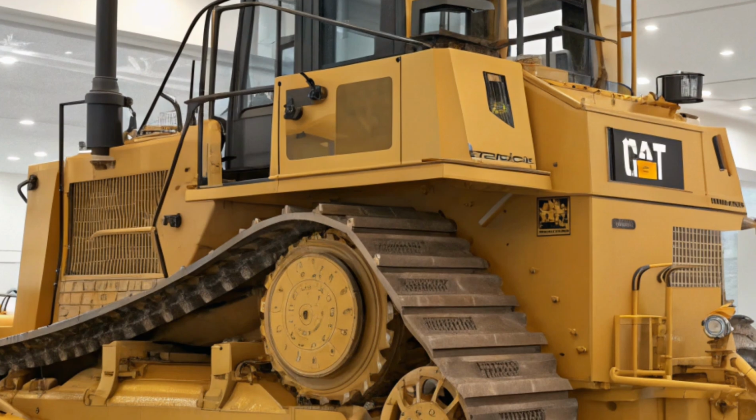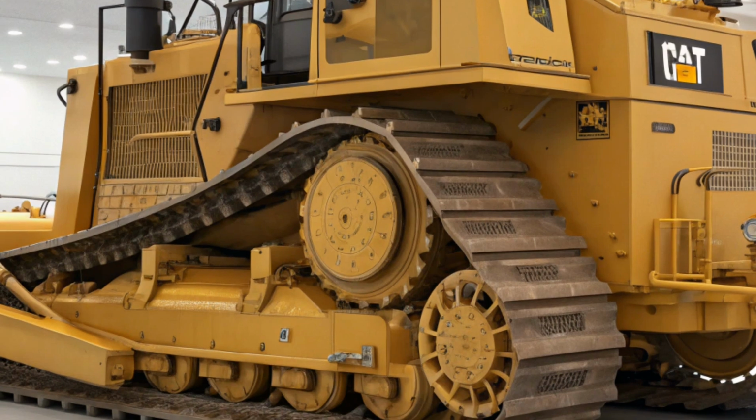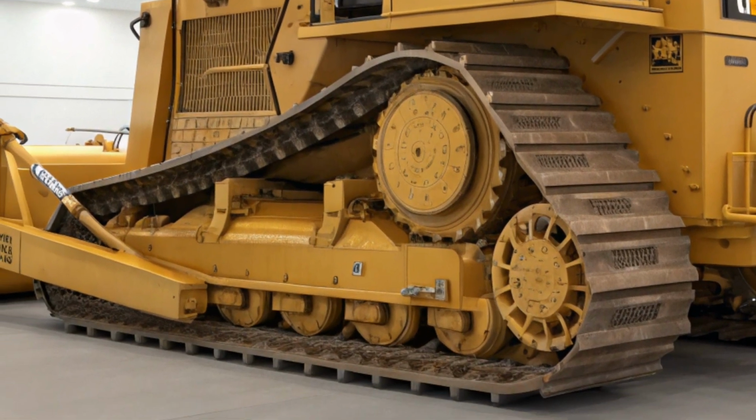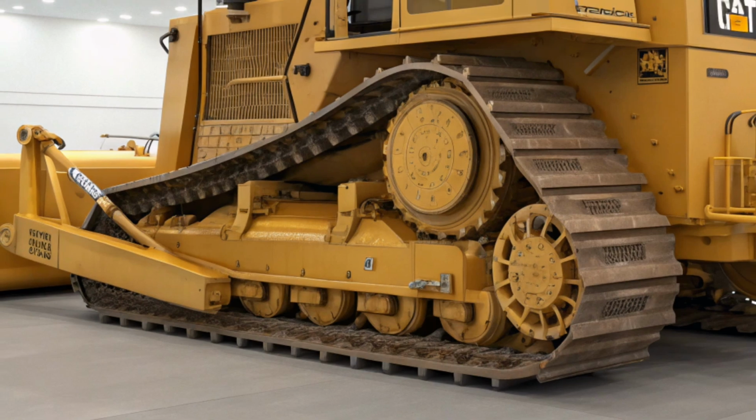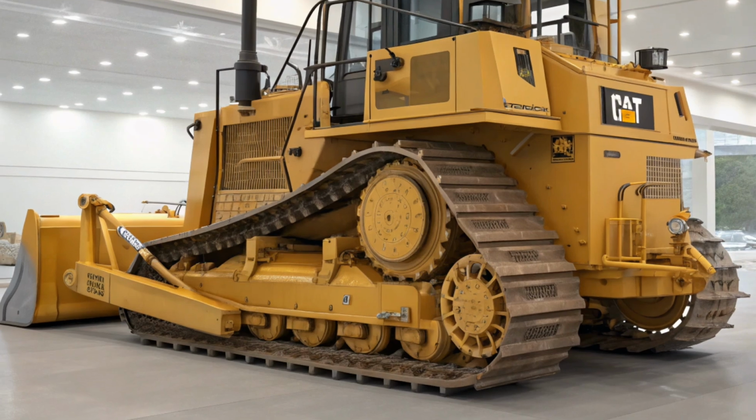One of the standout features of the D9 is its versatility. Designed for applications such as ripping overburden, production dozing, stockpiling, and site maintenance, it can be equipped with various blade options to meet specific job requirements.